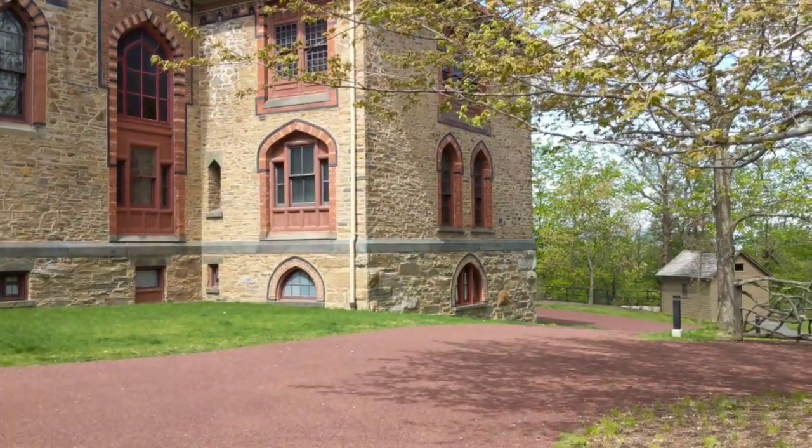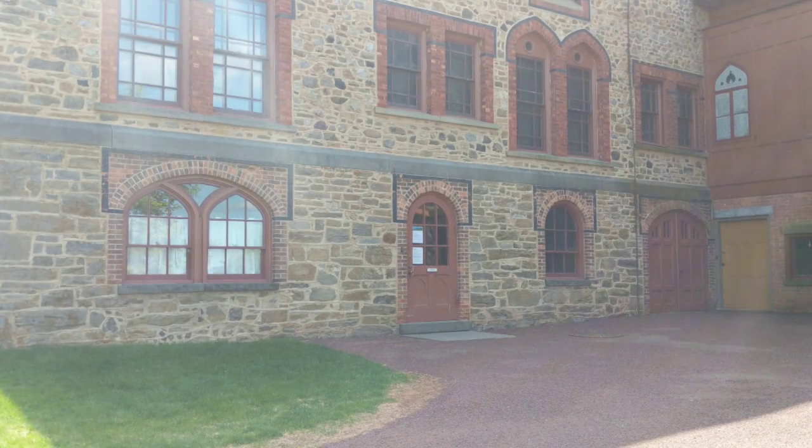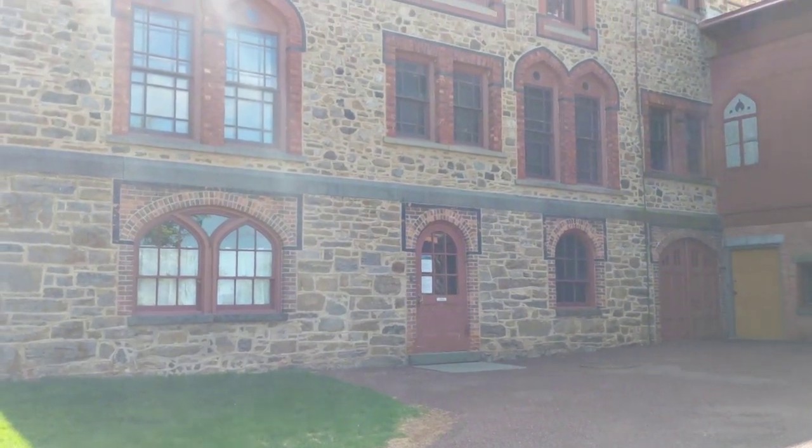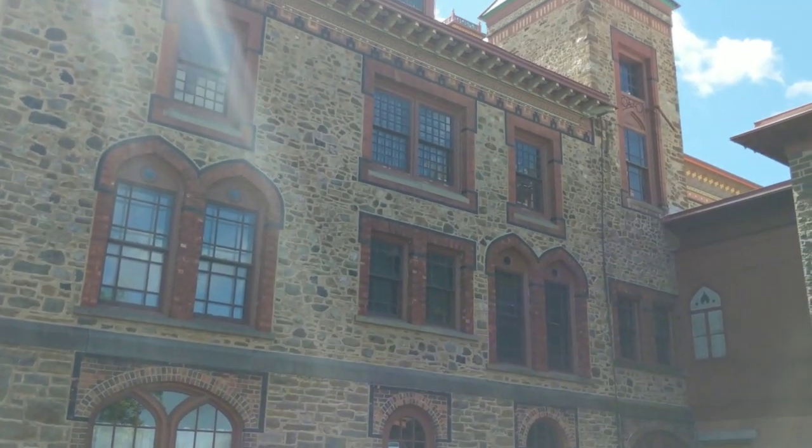And now we're going to head toward the carriage house. This is the north side of the house. Just look at the work that went into this.